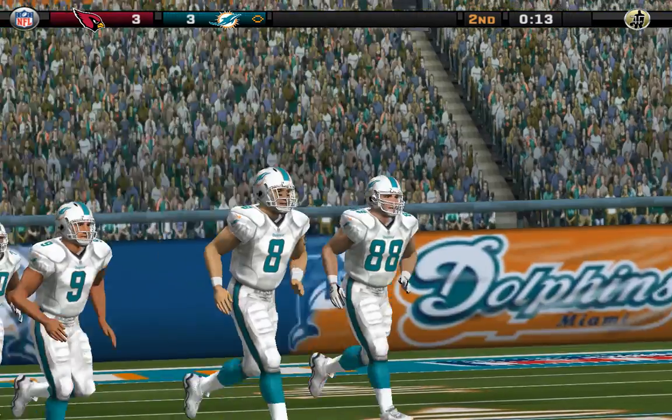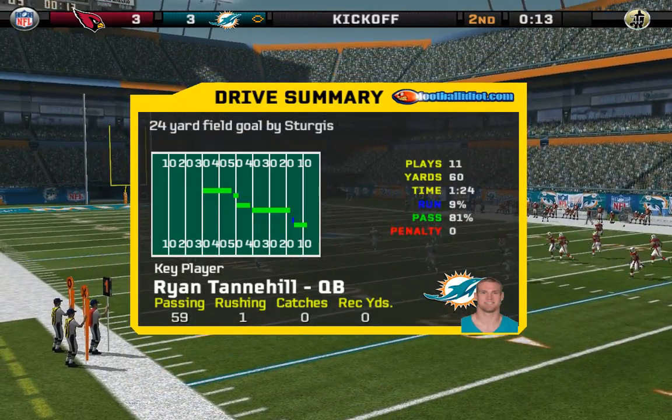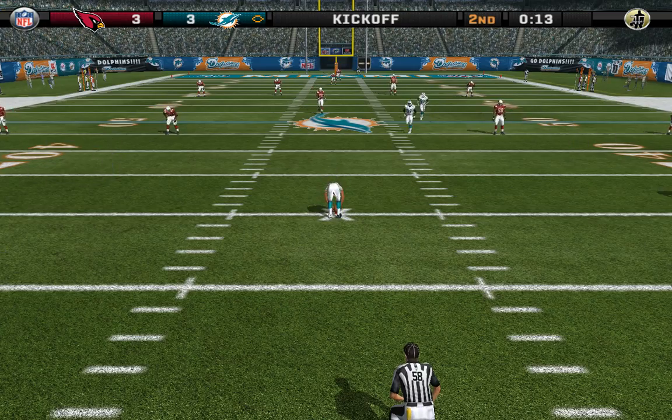Makes good on the short field goal attempt after the offense drives it into the red zone. They had everything clicking at first and kind of sputtered out, but they still get points.